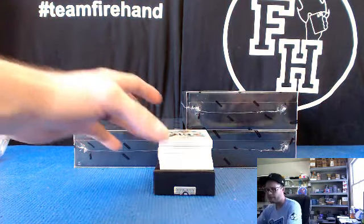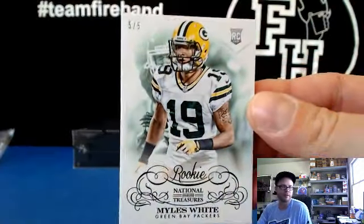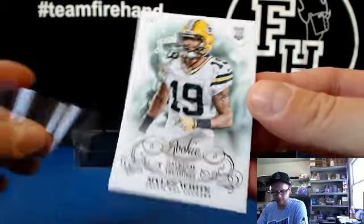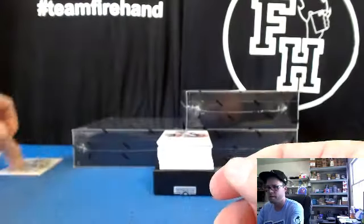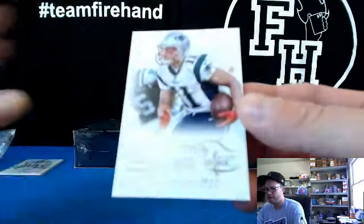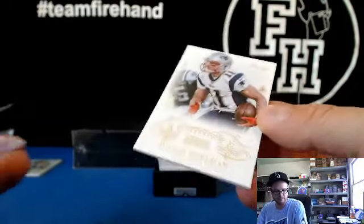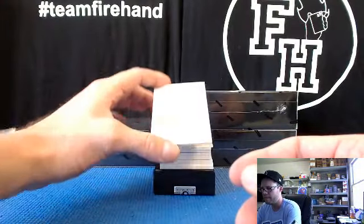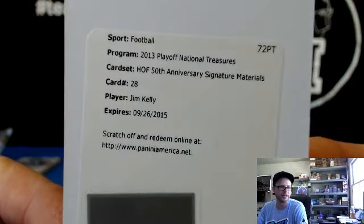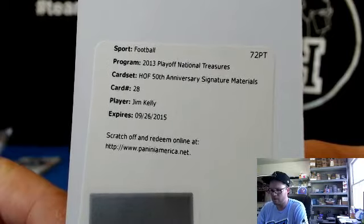All right. That being said, we have Miles White, 5 out of 5 for the Packers. Rookie black parallel for Colby Al. Nice, Robert. Thanks, brother. Julian Edelman, 55/99, Patriots. K2 Sports Cards. This is nice. Hall of Fame anniversary signature material, Jim Kelly for the Bills. OJ Mayo, 32, has the Bills.